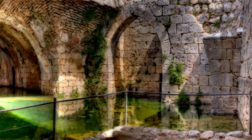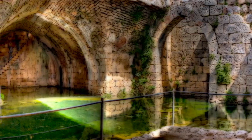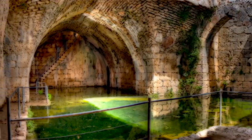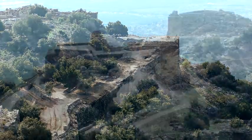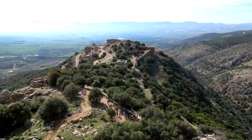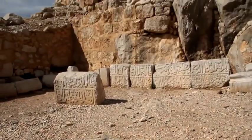Why? The reason is that here at Nimrod Fortress, it is quite obvious that the architectural style itself shows clear connection with the recent cultures. And the same in Japan. It is interwoven in relatively recent castles. So these places don't prove very well the hypothesis of this absolutely lost and erased civilization that existed allegedly 12,000 years ago.